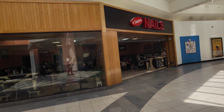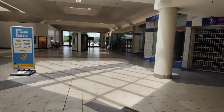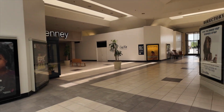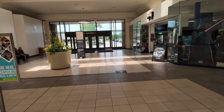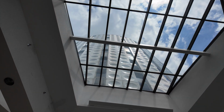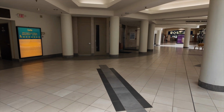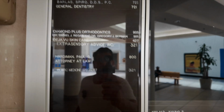Professional building. Four Seasons Nails. Well, they do have a store down here. That doesn't even look like it's open. This looks like a comic book store. And you can see the professional building. I don't know if those dimples were a play on the name of Golf Mill, or if it was just kind of a design that just kind of fit it well. Not a lot left in the professional building.